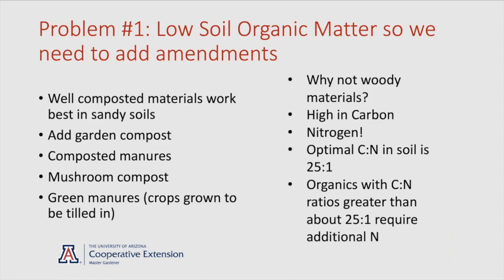Well, the best thing for you to do when you're gardening in sandy soils is to add well composted materials to your soil. And this could be a garden compost. I should mention too, the second half of this talk is all about compost. So we'll talk about how you can make your own garden compost at home, but that's going to be a really, really helpful amendment for you to add into your soils.